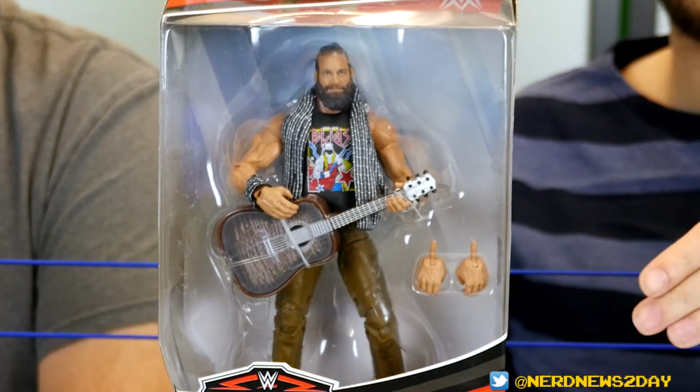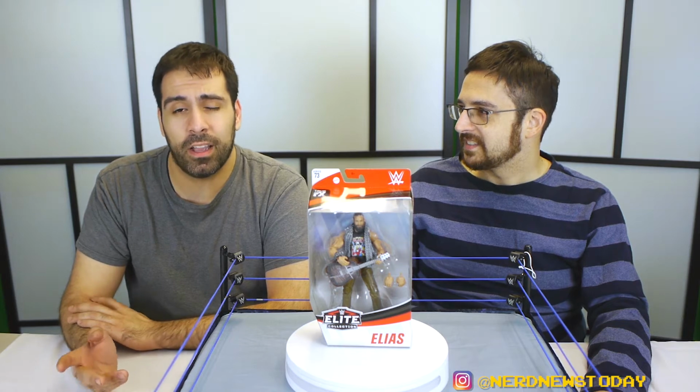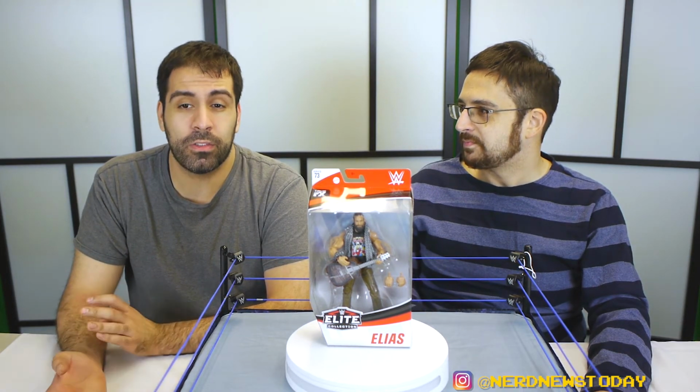This is the one I've actually liked the outfit the most because I feel like it's the most different looking. I still personally think, I didn't get it, but the Entrance Great was probably the best one. Because that one has the stool, right? Has the stool.